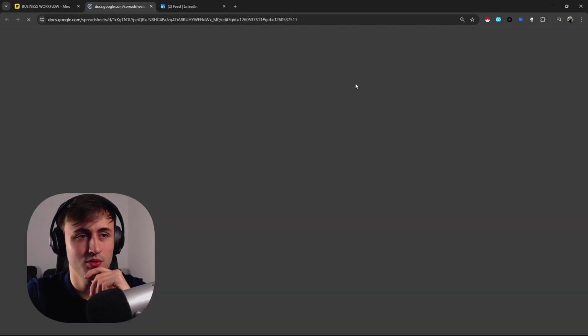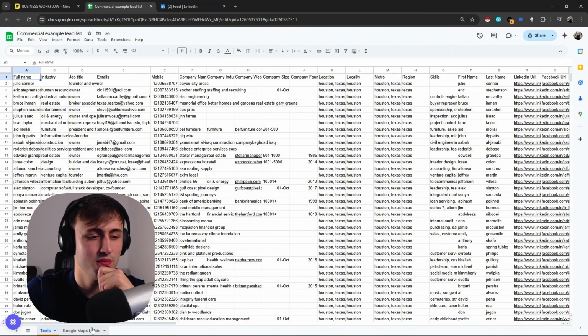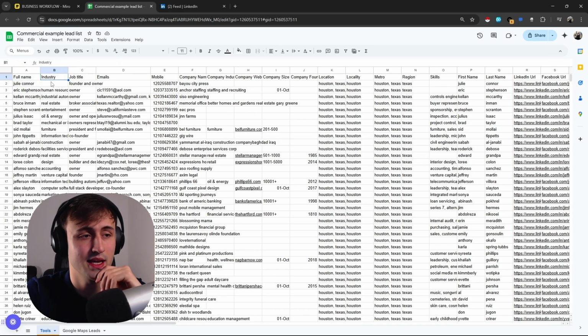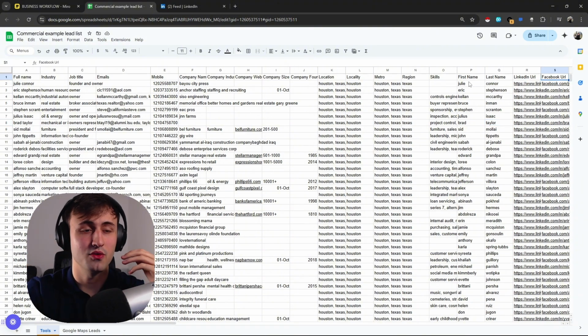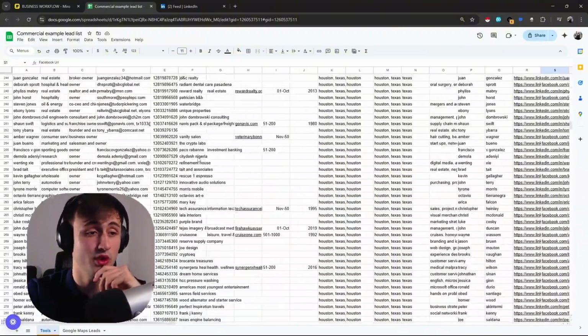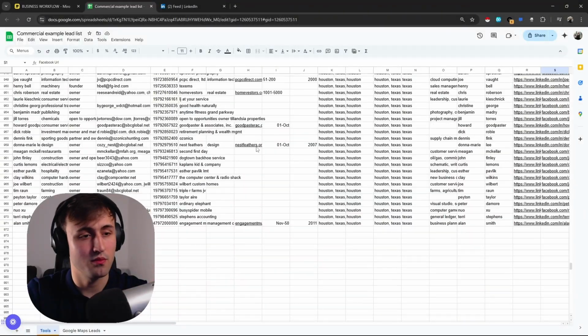Now, I'll show you a little example of manually scraping it and using a lead list, like the sort of data that you will get. So first of all, going on to the actual tools. As you can see here, we get the full name, the industry, the job title, emails, phone number, company name, the location, absolutely everything you really need. Skills, and again, first name, last name, LinkedIn URL, Facebook URL. Obviously, this list isn't cleaned up whatsoever, but this is just an example of what would happen if you use one of these tools to scrape the list for you. Okay. Now you get a bunch. Obviously, this is a very small list, but I'm just doing it as an example.